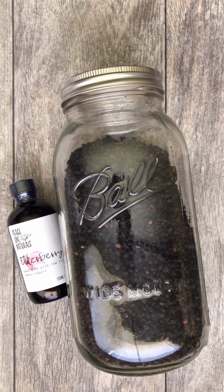Hey everyone, salam. So today we are going to be talking about elderberries because I made a batch of elderberry syrup. I still have a few available on the shop. I made it just a few days ago, so it still is very fresh. On my directions, it does say that you can keep it in your refrigerator for about 2 to 3 months, but honestly, I'm just being cautious.